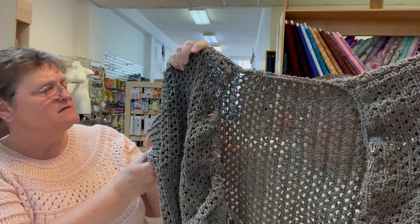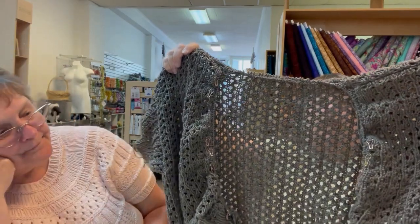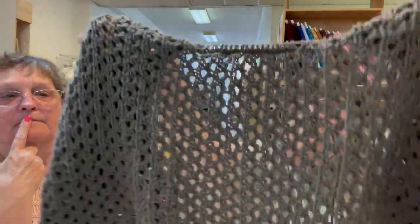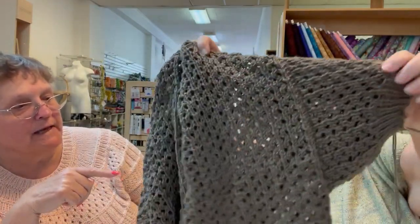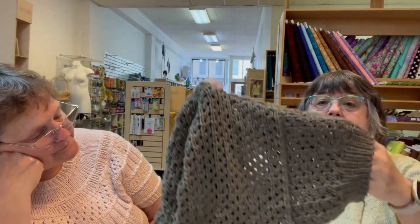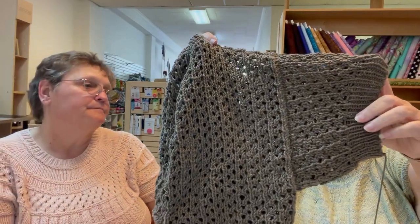So, what yarn is this? This is the Anchor Bay. So I'll hold the back so you can see the stitch detail a little better. I love that Anchor Bay is working up really nice for that pattern. And it's a little bit of a drop shoulder. So the sleeves look real short, but actually they come to right above my elbow.